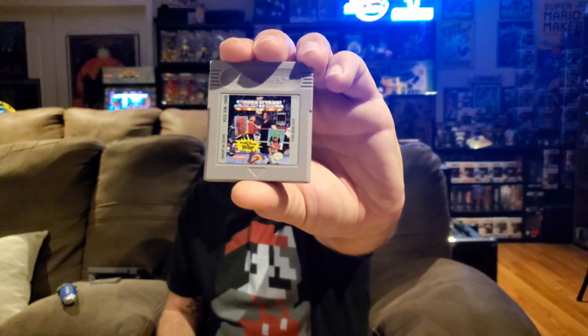But yeah, this is really, really cool. I do have WWF Superstars on the Game Boy. I had no clue there was a second one. But man, this is cool. I'm happy to get this. And, you know, all these games are in really good shape. So yeah, WWF Superstars 2 on the original Game Boy.